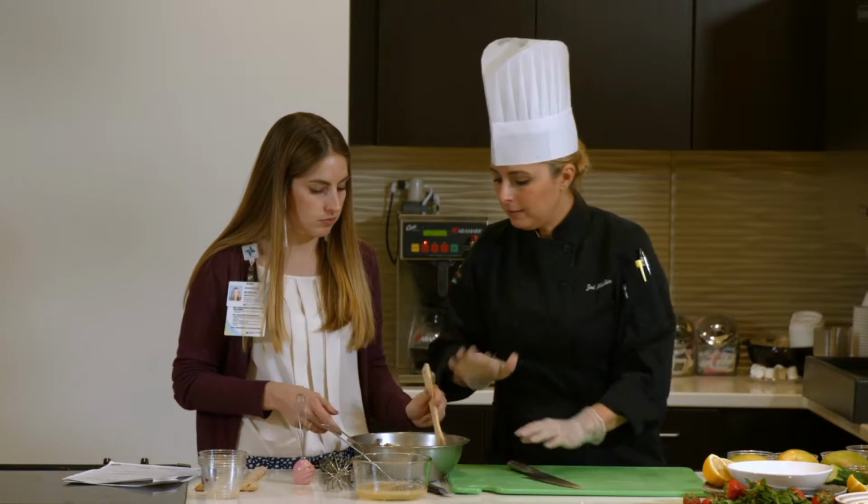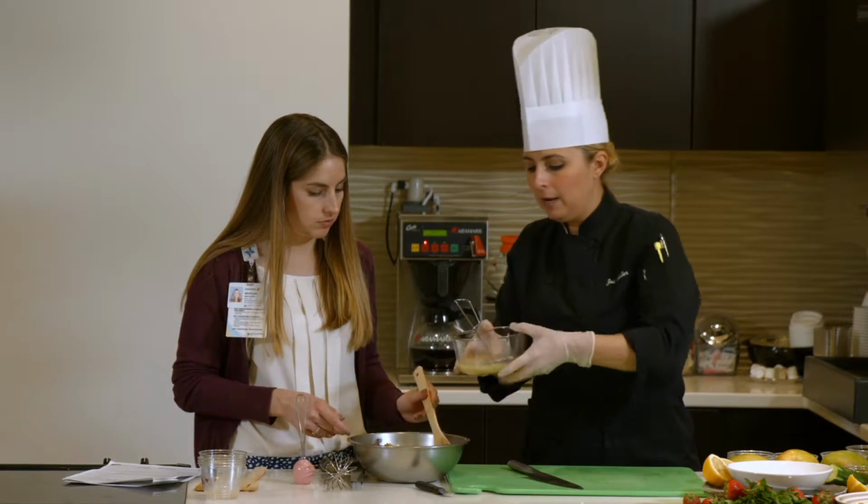Okay, so this is ready pretty much. We're just going to add the vinaigrette.